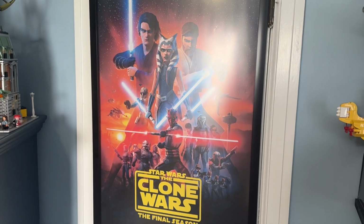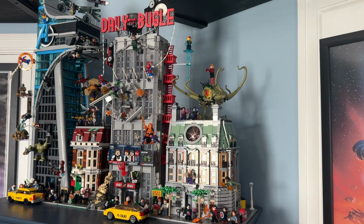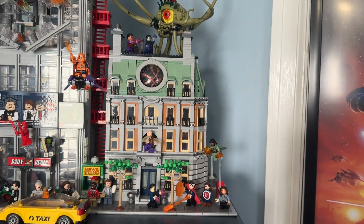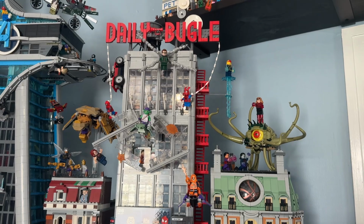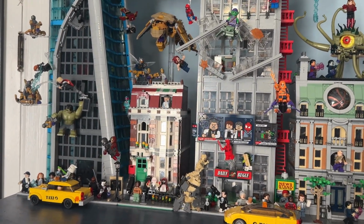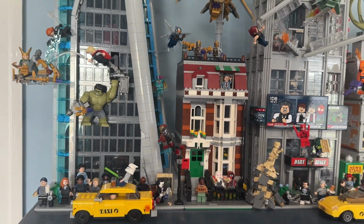And then we've also got my Star Wars The Clone Wars poster on my closet door still. And then this moves us into the other half of the city, which is the UCS Marvel ones with the Sanctum Sanctorum all the way on the end here. And then we've got the very first of them, the Daily Bugle, towards the center over here. And then I've got half of the pet shop dividing the Avengers Tower from the Daily Bugle, which I thought looked pretty cool.